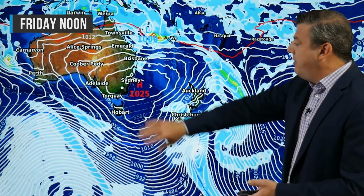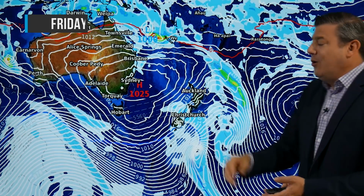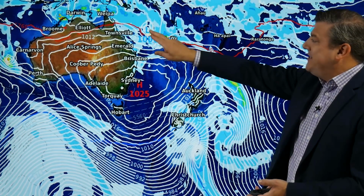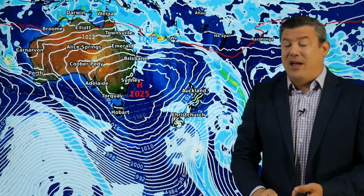There's a couple of big things on this map. In fact, there's 3 big things. We've got the big high coming out of Sydney. We've got a big windy southwest flow around New Zealand. And we've got a potential storm forming up here in the Coral Sea. Definitely worth keeping an eye on.